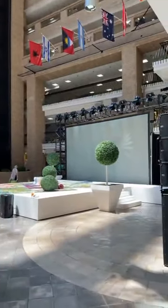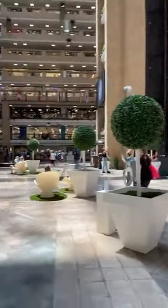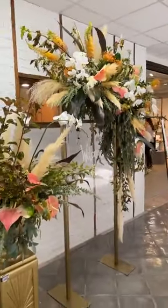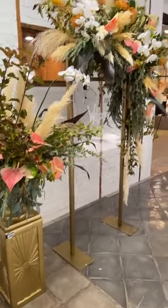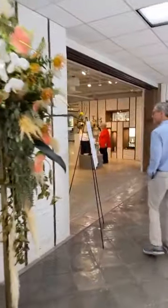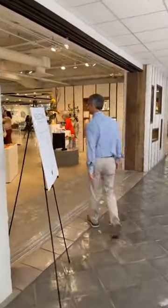So what we thought we'd do today is show you one of the major showrooms in our flooring industry that makes a big impact, and that's Accent Decor. They're the ones that set most of the trend, and we're fortunate to have them. I wanted to show you the showroom and some of the things they're doing. This is their showroom. They always use tons of floral products.